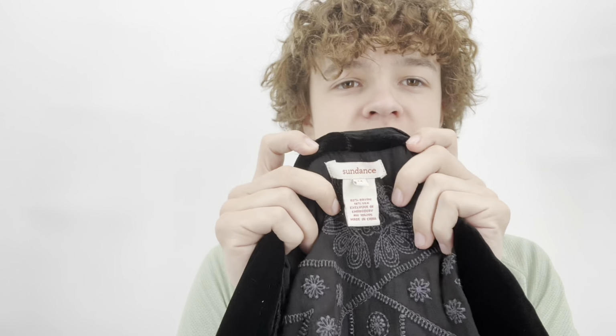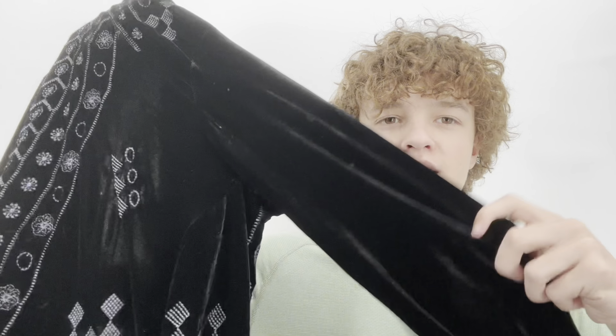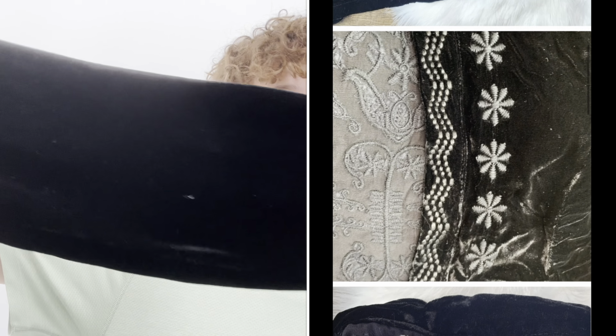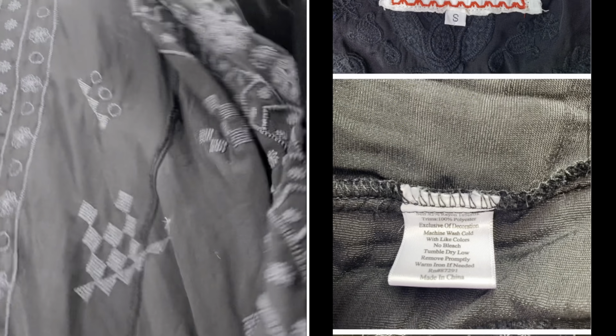I bet a lot of you just believe me now, just based on seeing the style. When I Google Lens this, it came up Johnny Was. I'll literally pop up a stock photo next to me right now of that Johnny Was cardigan. It's basically almost identical to it.